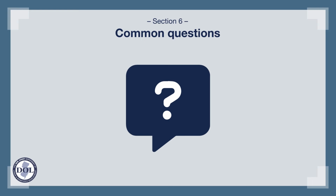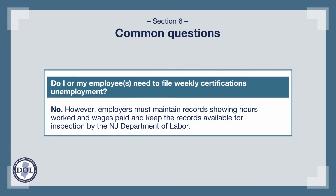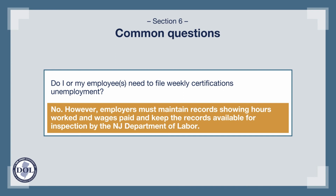Hopefully those helpful hints were valuable to you. Just in case you still have questions, let's go through some of the things we're often asked to repeat or review. Do I or my employees need to file weekly certifications for unemployment? No. However, employers must maintain records showing hours worked and wages paid, and keep the records available for inspection by the New Jersey Department of Labor.